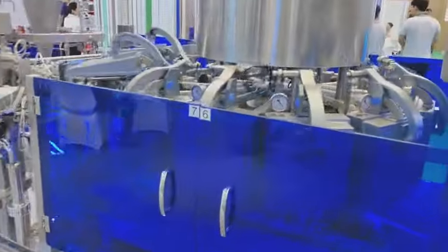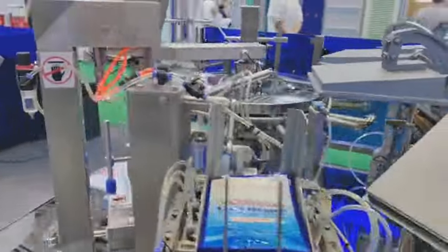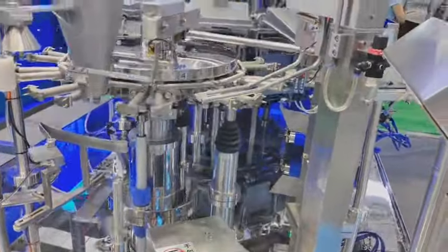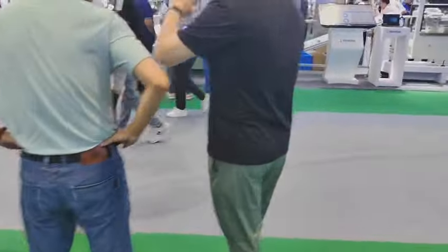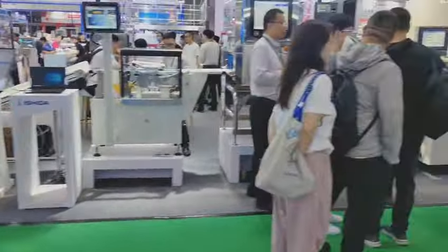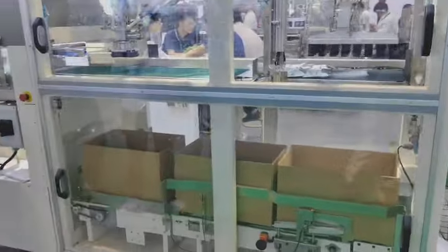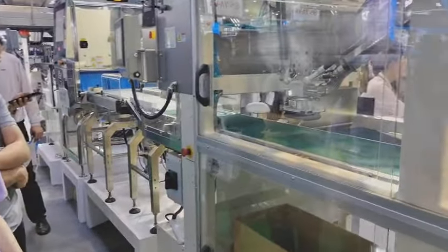What are they doing? Guys, look at this. Intelligent. It's pretty nice. This guy said it's forbidden to make a video, so just leave it. A system of machine.